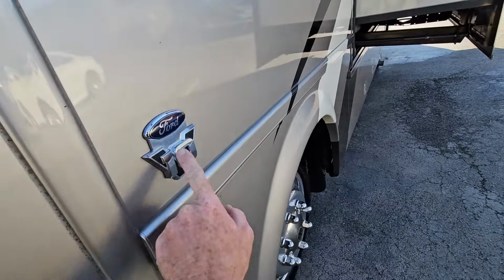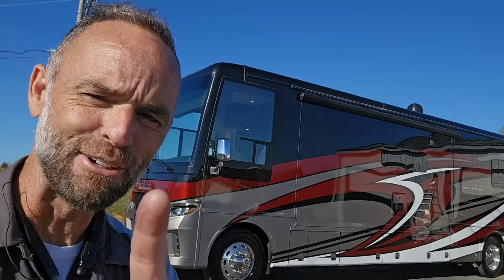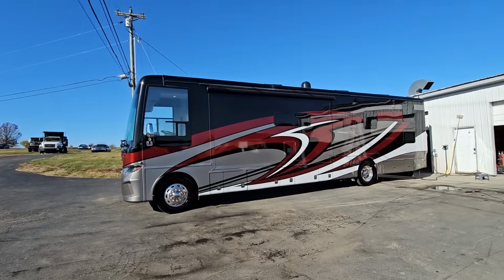He also has this 2019 Bay Star with a full wall slide out that's on a Ford chassis with the Ford Triton V10 on it. And even though it does look very beautiful and clean, it's still not that interesting to me. I only have about 2 hours before I have to leave for the airport. So when I saw this 2021 Canyon Star from Newmar, I knew this is the one I wanted to show you guys. Yes, it's very pretty.